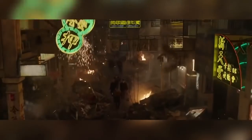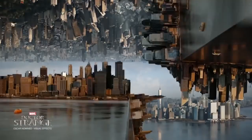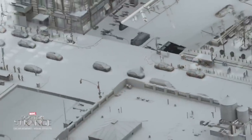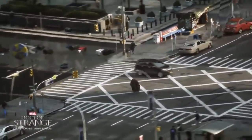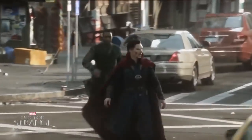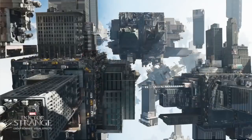Contrary to the Hong Kong sequence that was filmed on Hong Kong sets, the New York mirror sequence was filmed entirely in front of green screens. One of the main problems they encountered was lighting. Tall buildings and poor air quality mean that when you are at street level in New York, you are rarely in direct sunlight. Although this may not seem much of a problem in everyday life, it is when you want a dramatically lit action sequence.